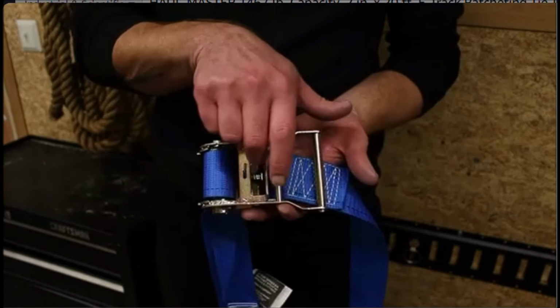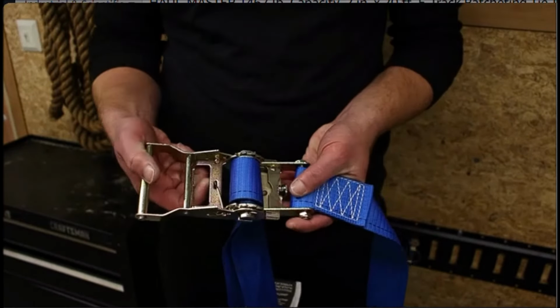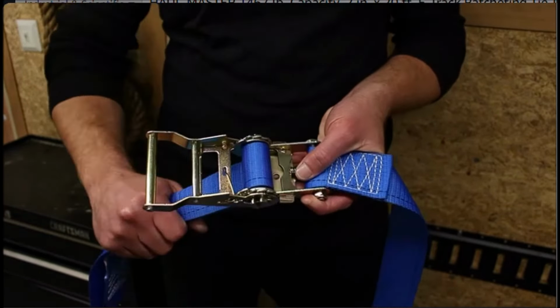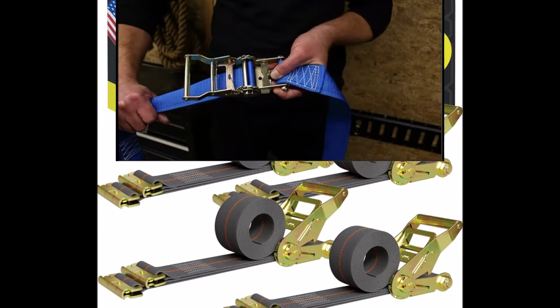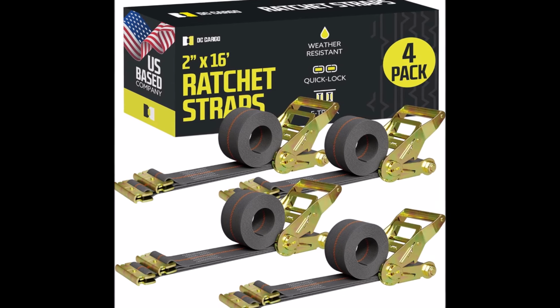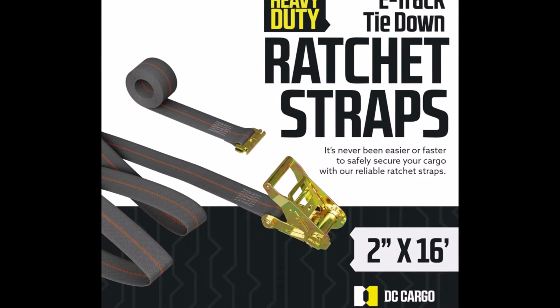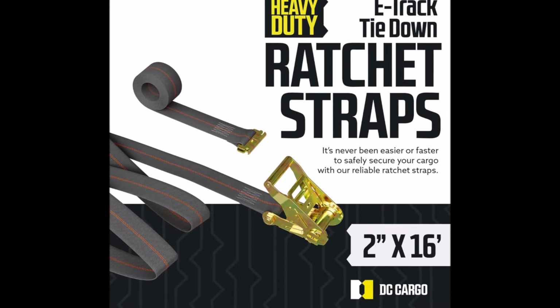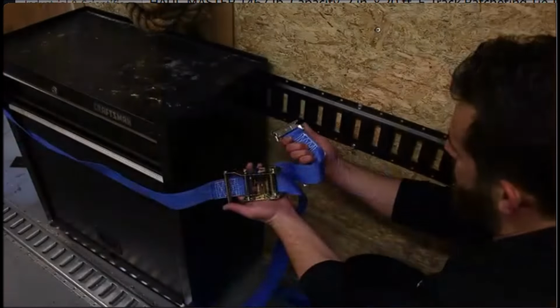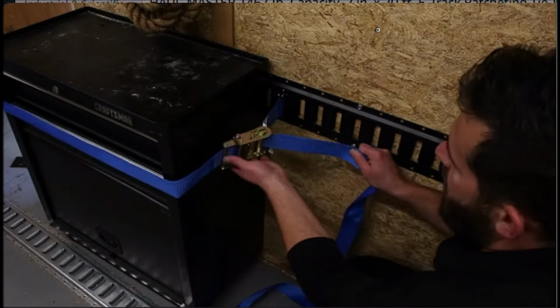Number 4. DC Cargo Mall E-Track ratchet straps are a reliable solution for safely securing heavy cargo. With an impressive assembly brake strength of 3,000 pounds and a safe working load limit of 1,000 pounds, these 2 inches by 16 feet straps are perfect for keeping your load secure in box trucks, cargo vans, trailers, and warehouses. Their convenient E-Track system features spring fittings at each end, making them easy to attach to E-Track rails or single slots.